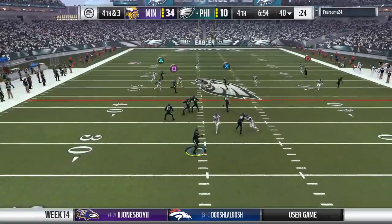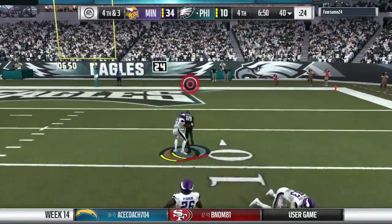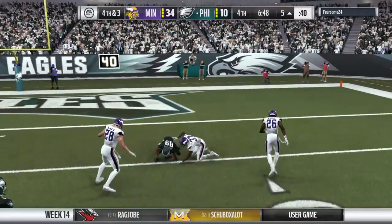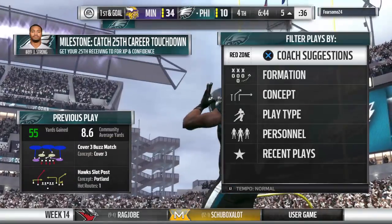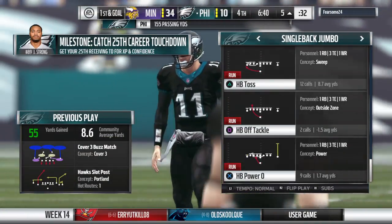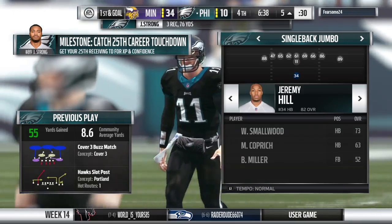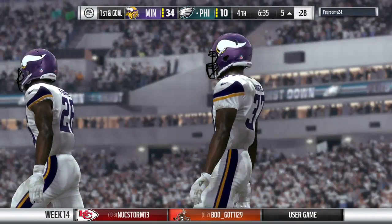Now Wentz, gotta have this one. Looking deep downfield. That's caught inside the 20. And he is down deep into Minnesota territory. What a decision to go for it on fourth from their own territory, and it pays off. 55 yards.